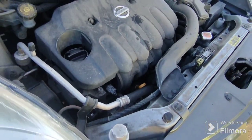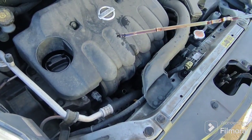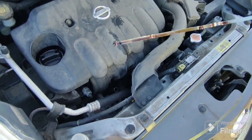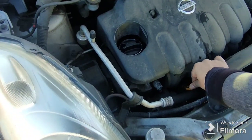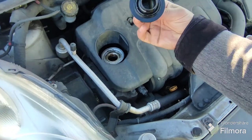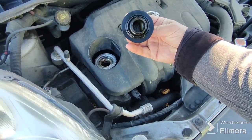Let's have a look at the oil. How good is it? It's clean, but obviously because it's a bit dark, it could probably benefit from a service, but otherwise it's nice and clean. Let's have a look here. What's it like here? Looks about alright, doesn't it? Yeah.